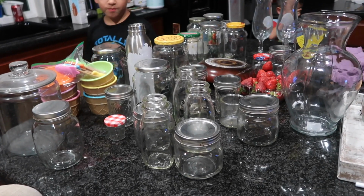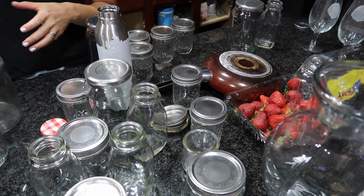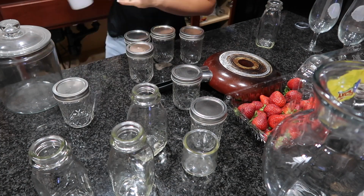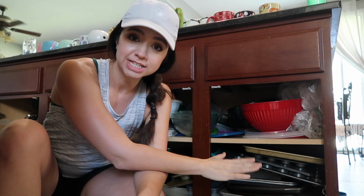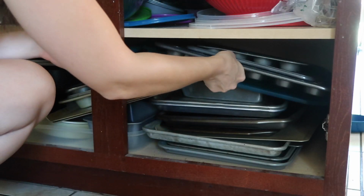I'm going to go through these jars and recycle a bunch of them because I don't need all this. I really need to get started right here. There's a ton of baking sheets I need to go through. Some I've had for several years and I just don't use anymore. So I'm going to donate whatever I can and just keep a few of these. So let's go through this right now.